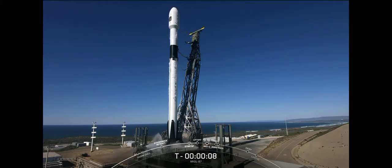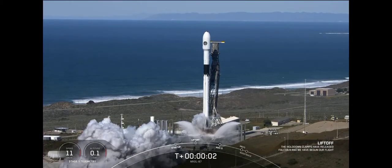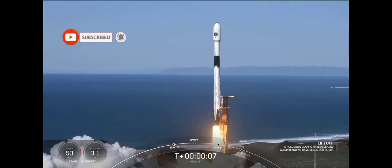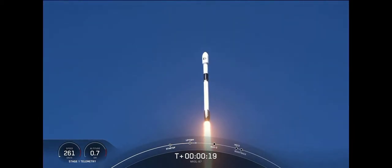10, 9, 8, 7, 6, 5, 4, 3, 2, 1, 0. Go Falcon, go, go. Shutdown ready for nominal first extreme pressures.